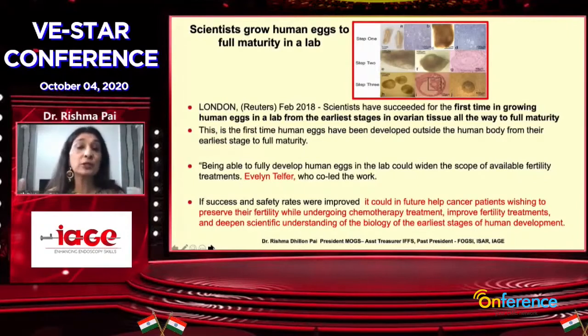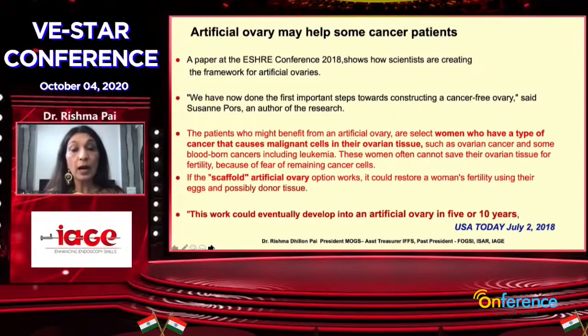Some headlines, because this particular subject has been grabbing headlines. Scientists grow eggs in a lab from the earliest stages in ovarian tissue all the way to full maturity. This was in the London newspapers a while ago. Artificial ovary may help some cancer patients. This was in USA Today, again making headlines 2 years ago.